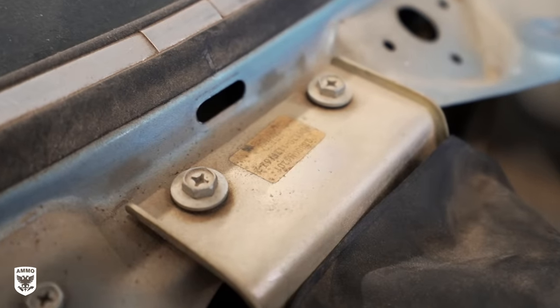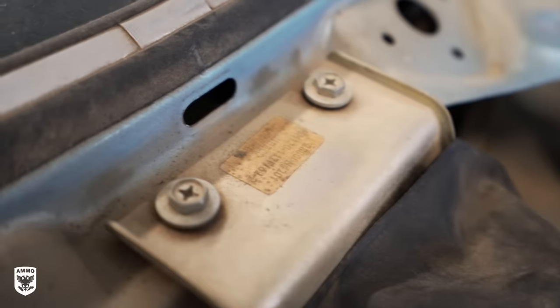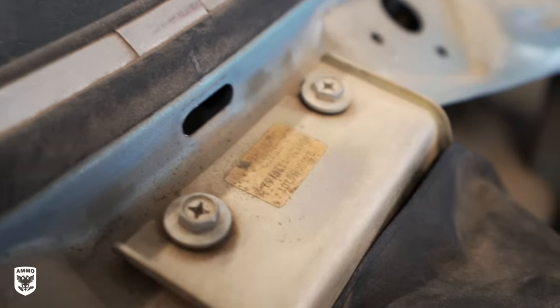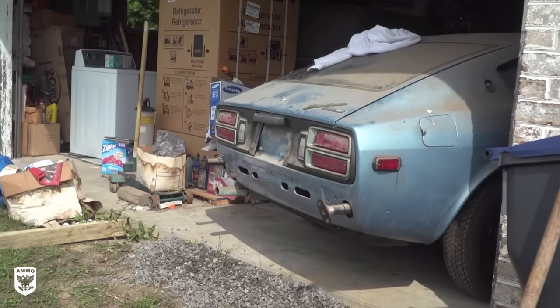Under the cowl, we found a paper part number sticker that would have absolutely disintegrated after the first wash or driving in the rain. So all of this was indicating that the car was driven home from the dealership and then sat in the barn until today.